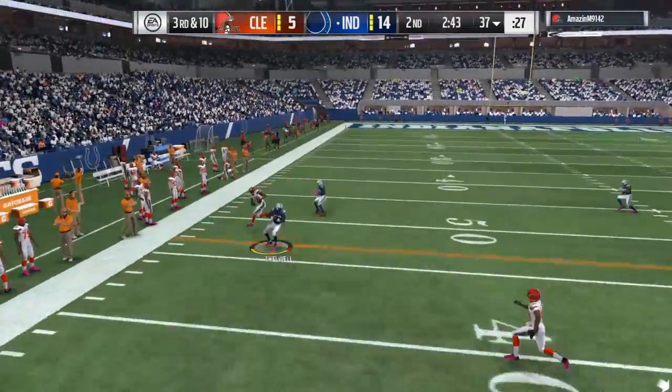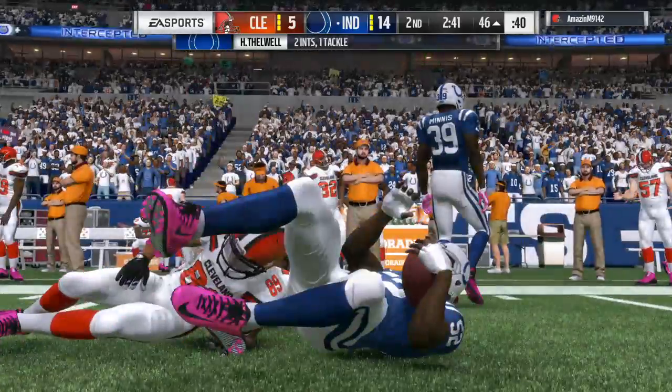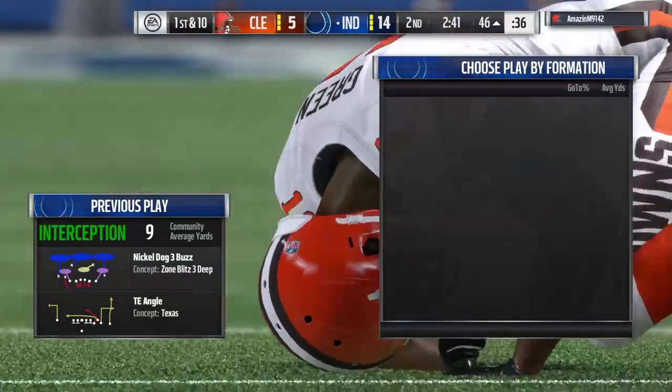Now back to throw. And for the third time here in this half, it's intercepted. A great read, and it's picked off. And they take over. They'll set up shop at the 46-yard line.